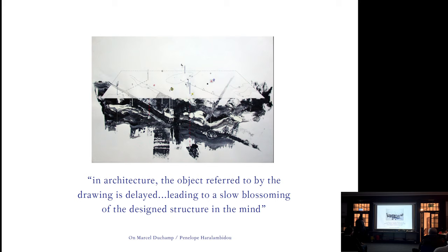Penelope Haralambidou, who's my PhD supervisor, talks a lot about the idea that in architecture, the object referred to by the drawing is delayed, leading to a slow blossoming of the design structure in the mind. So when we read architectural drawings, even if they're fairly conventional plans or sections, we are imagining the building as a physical three-dimensional space. Slowly we are imagining something that's two-dimensional, that's flat, that's scaled, but we imagine a volumetric inhabitation of a real architecture. And I think that's quite fascinating with drawing because it provokes our imagination.